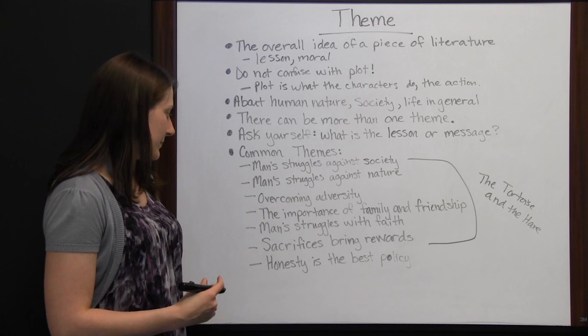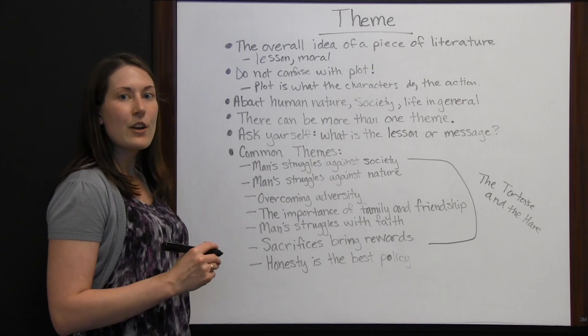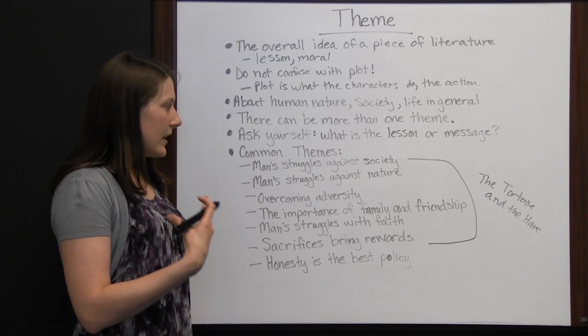Man struggles with faith. The tortoise had to have faith in himself. The hare was very, very cocky. He felt like he had this race won, so much so that he went and took a nap, where the tortoise didn't do that. He had faith in himself and knew that he could do this if he just kept going, if he gave it his all.